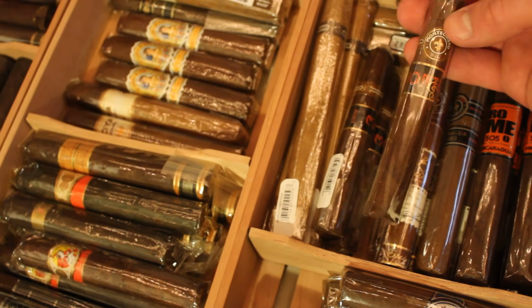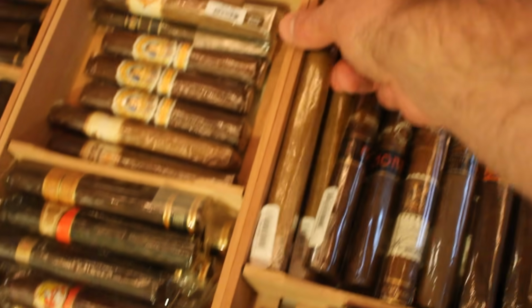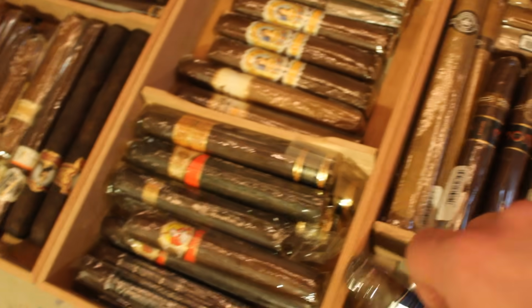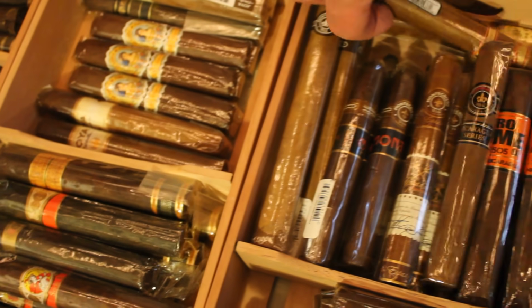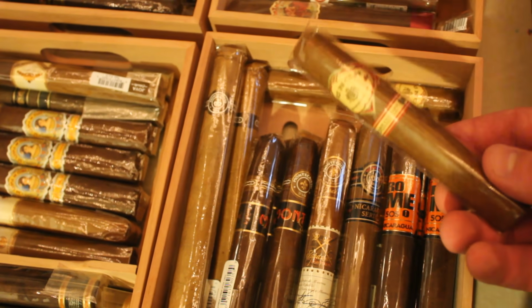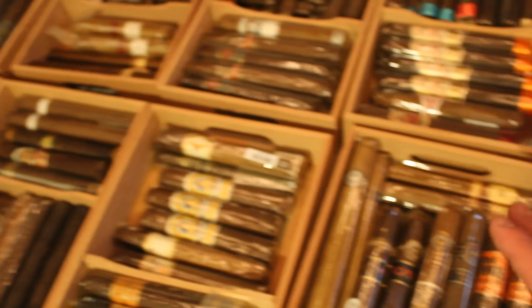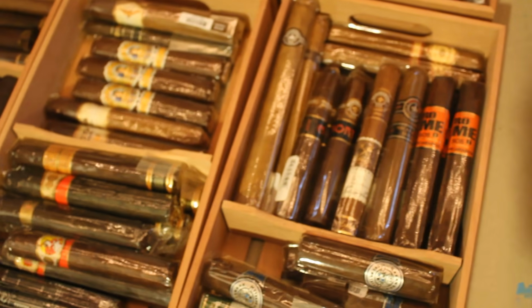So Monte Cristo Montes, just standard Monte Cristo Churchills, and here's another one of those Poco Gordos. For some reason it's over there. And a couple of leftover Punch Rare Corojos. Just some big name sticks right here, and ones that I do periodically come back to.